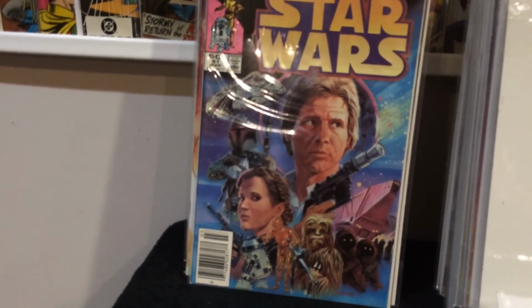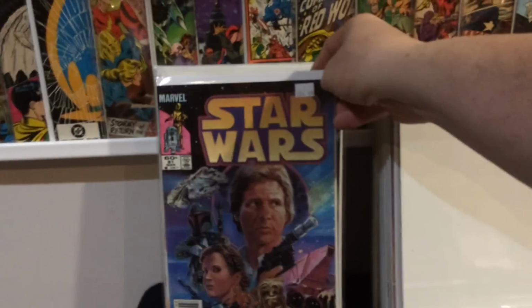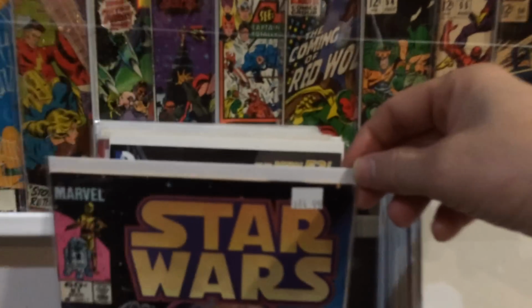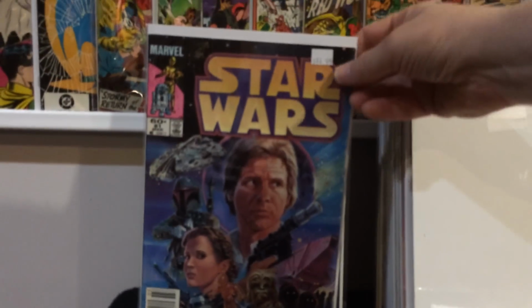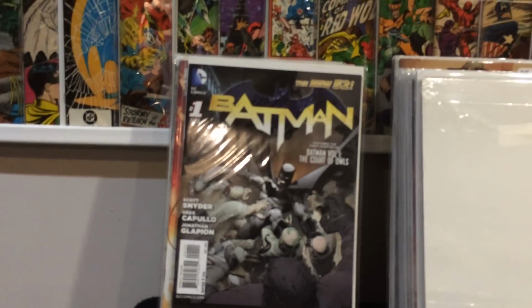Star Wars #81, a gorgeous painted cover. It's got Boba Fett, the Millennium Falcon, Jawas. I might have overpaid a little bit for this. I got this for $15 at my local shop. It was kind of an impulse buy. Still happy to have it. It's a nice book. It's really clean. And it's a newsstand issue as well.